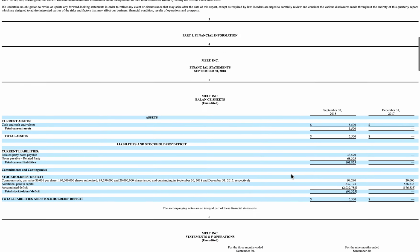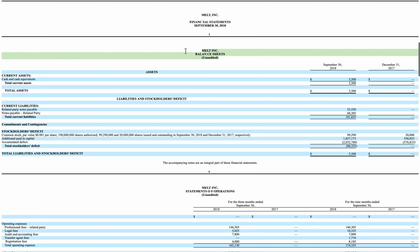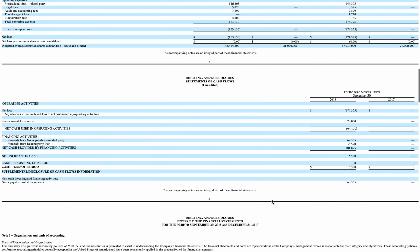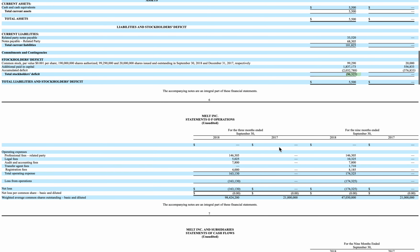That's their quarterly report. The first thing to note is that they have about 100 million shares outstanding. They've got $5,500 in cash. And so a lot of times these balance sheets will say up here near the top of the balance sheet table that the numbers are in thousands. In this case, it doesn't say that, so this is the actual number. They've got $5,000 in cash. They've got $100,000 in current liabilities. And so their total shareholders deficit is negative $96,000. And I think that's the main thing I wanted to see out of here. So far it doesn't look too good. They don't really have any income. They have a lot of debt and very little cash.